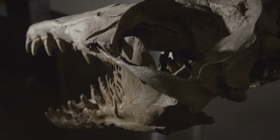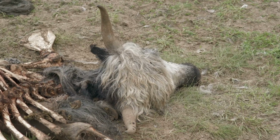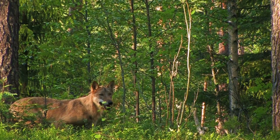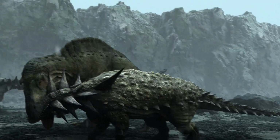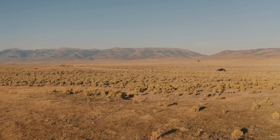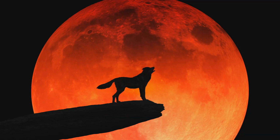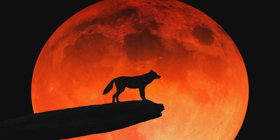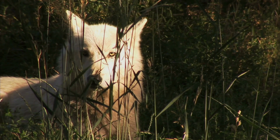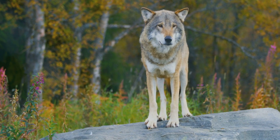Its bone-crushing jaws ensured even the last scraps were consumed, leaving little to waste. The dire wolf regulated and supported the entire ecosystem, influencing the evolution and survival of countless species. Its disappearance would have sent shockwaves through the ancient landscape. The health of the Pleistocene world was tied to the howl of the dire wolf. As a guardian of the plains, its presence shaped the fate of the American megafauna. The dire wolf's role was vital and irreplaceable.